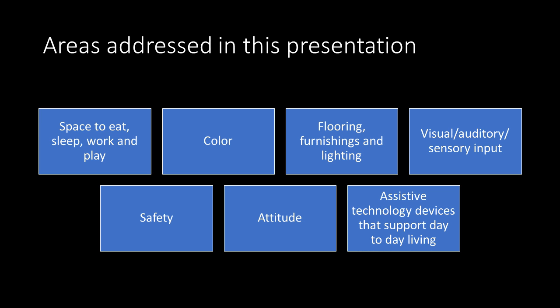So some of the things we're going to talk about today are space to eat, sleep, work, and play, color, flooring, furnishing, and lighting, visual, auditory, sensory input, safety, attitude, and AT devices that support day-to-day living.